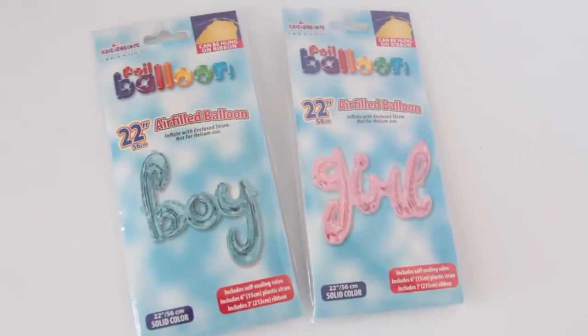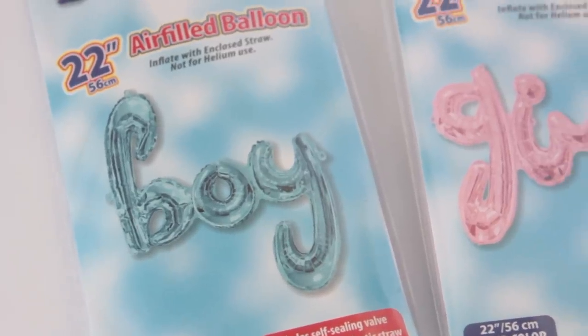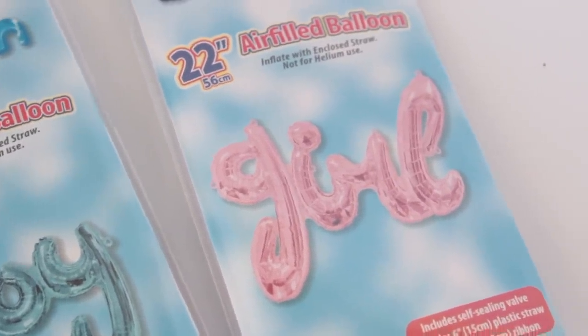I was looking for them everywhere. Okay, I found the foil balloons that say boy and girl. My gender reveal is March 14th, and I'm doing a bunch of DIYs for it, and I was looking for these everywhere. I knew Dollar Tree carried them, and I finally got them. This is such a good price, $1 for these. They're not huge, usually about this size, but they're perfect for what I need. If you put them on a table or on the wall, it's not anything huge.